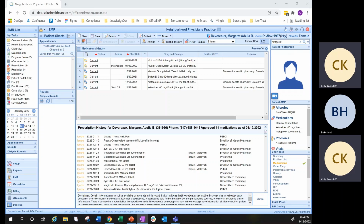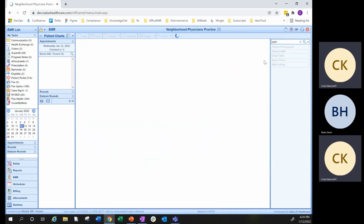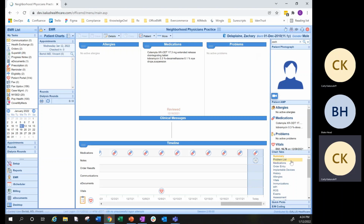The next piece I want to talk about are new prescription updates. For the most part, creating new prescriptions is going to look a lot like it does today. There are some visual changes to the prescription pad that I want to walk you through, as well as some requirement changes for pediatric patients. So let me go ahead and go to a pediatric patient here. Just one second, and we'll open his chart.